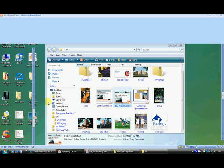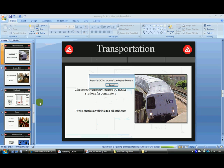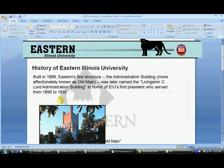This is by no means a good presentation. I'm not using it to show you what an A or B project looks like, because honestly it's not very good. I'm just using it to show you some of the things that you could possibly do in PowerPoint.